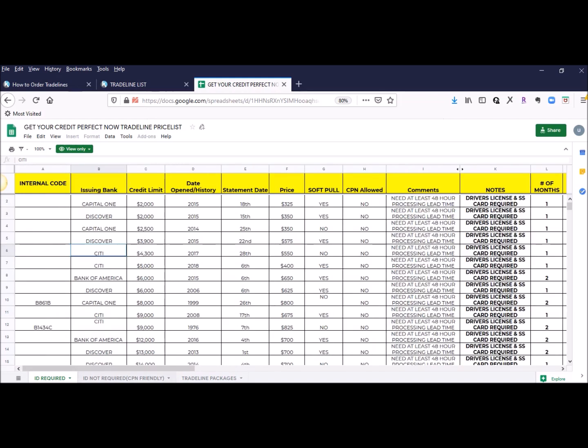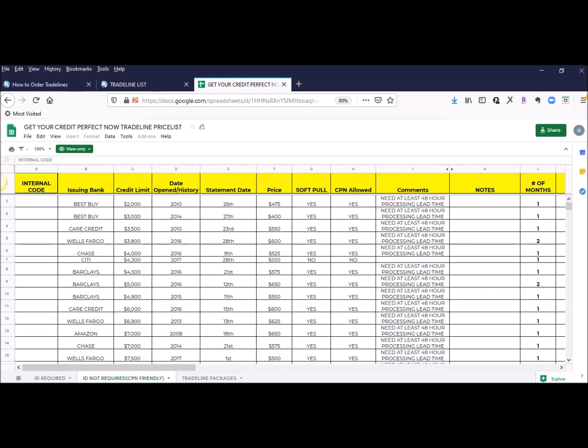So the next sheet again is going to be the accounts that do not require any type of ID. You'll see that the fields are pretty much the same. And again, the last field is going to show the number of months that that particular trade line is going to stay on your credit report.